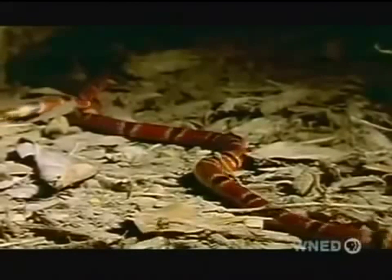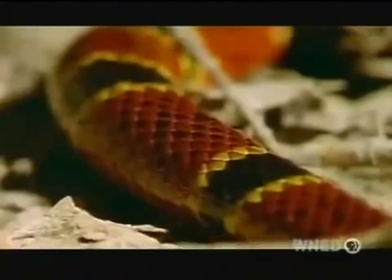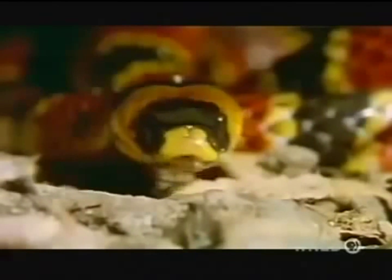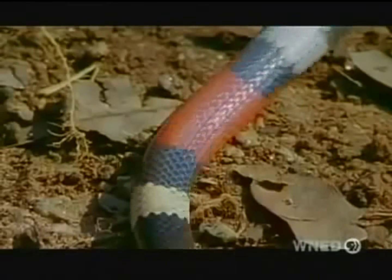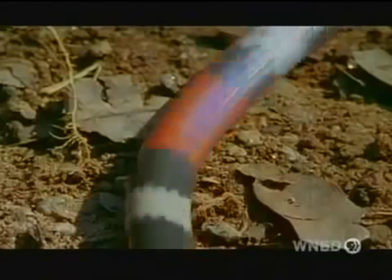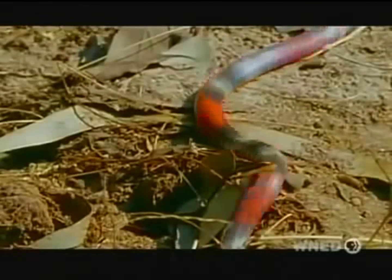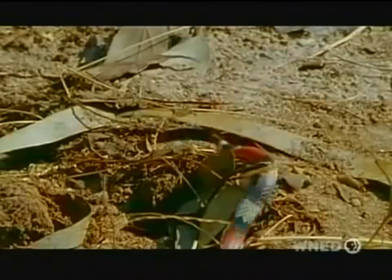A snake that looks dangerous can keep predators away. "Red next to yellow will kill a fella" is a useful rhyme about a coral snake. It is venomous. "Red next to black is a friend of Jack" is true for a milk snake. It mimics warning colors and only pretends to be dangerous.